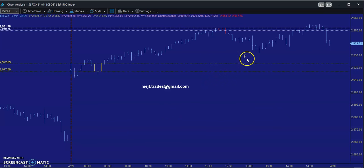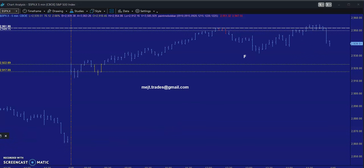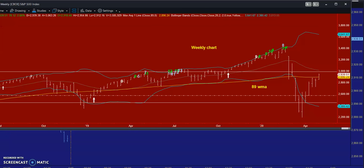During the day, MEJT said this drop was false. We'd overtake these upper lines, and we did. Now here's the weekly chart, and as we've said, the 89-week moving average is not perfect, but it tends to differentiate bull moves from its counterpart on the bear side. And now we're over it.